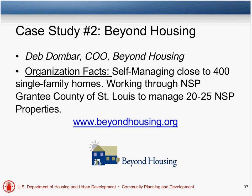As far as our inventory, we kind of build it with a variety of programs. For those of you who have been doing this a long time, you'll remember the Mod Rehab program. So we've got 100 or so units that we developed using that. We do a lot of low-income housing tax credit rentals. We've got about 250 of those. And then we thought the NSP program would be a great way to get another 25 units into our inventory. And we set out initially to use the NSP program for rental housing.